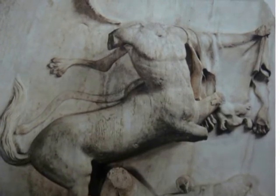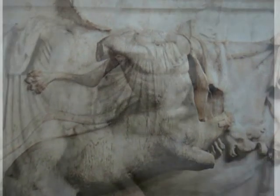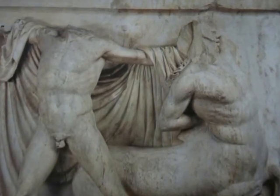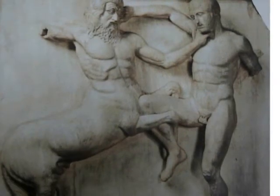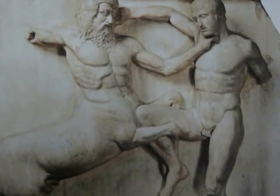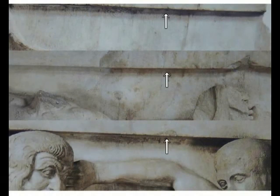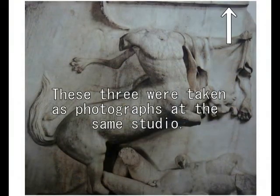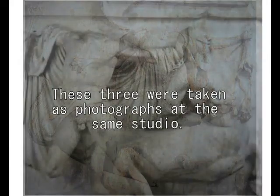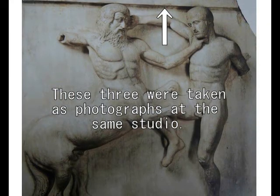Okay, another example is here. This is sculpture 1. This is sculpture 2. And this is sculpture 3. Now let's compare them, because they were made in the same studio, or they were photographed with a camera in the same studio. This is the evidence. This is the evidence that these men and models were photographed in the same studio.